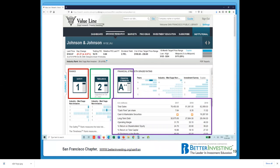The green box, the timeliness, is number two. Now it tells you that it was upgraded on 10/23. So number two means that there are another 299 other stocks that are rated number two. Now the purple one is the financial strength box, and the rating for Johnson & Johnson is an A++. There are 9 grades: A++, A+, A, B++, B+, B, and C++, C+, and C. The lower grades are reserved for companies with financial difficulties. So you want to stay away from those, okay?